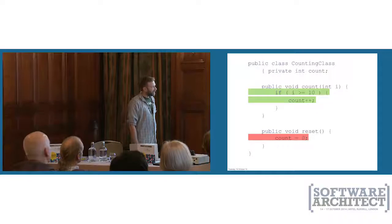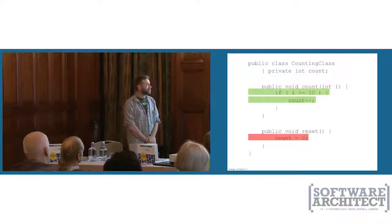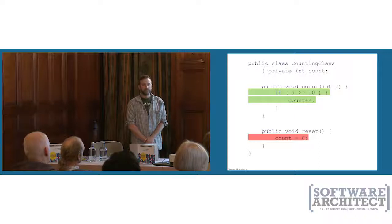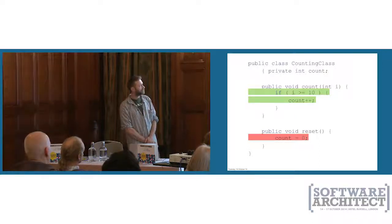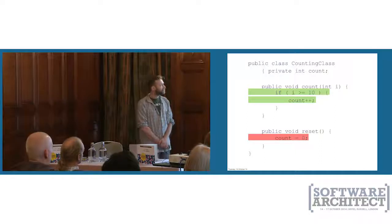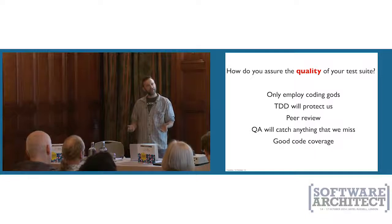Here is a very simple class. What does it do? Provides greater than equal to 10, increments an internal variable. Yes. Test. Do any of you use TDD?